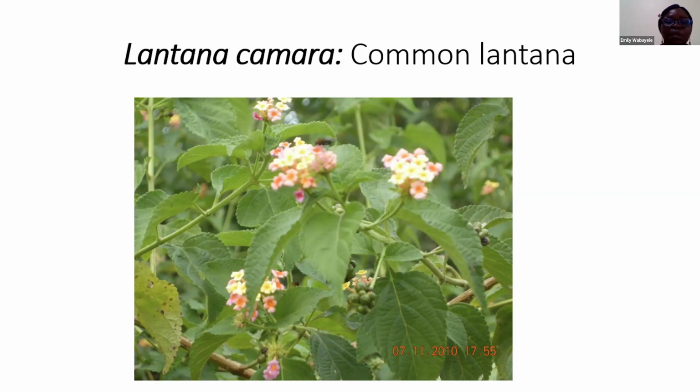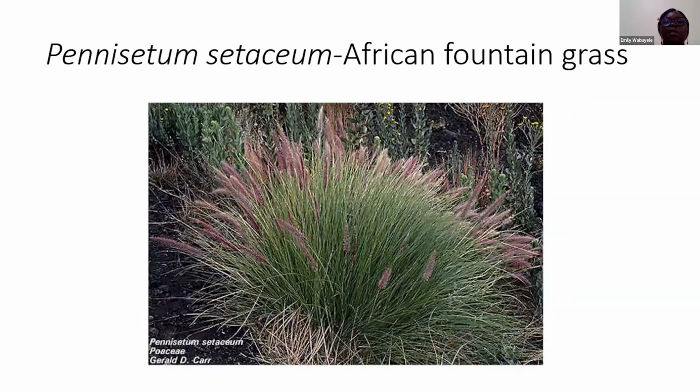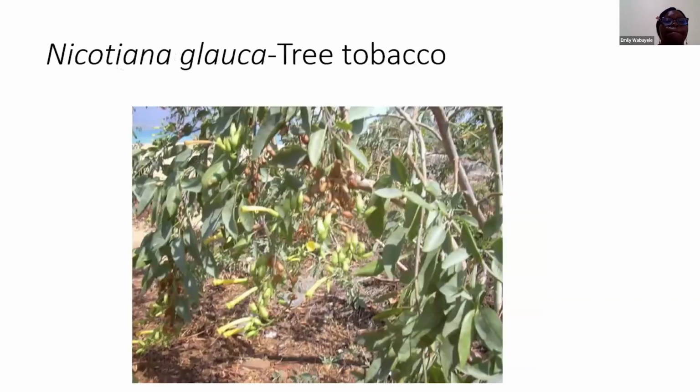There are people who would never do away with it, because first of all, the children can eat the fruits, and in that way they are actually spread from place to place. And there are people who say it is a really good plant because they also use it medicinally. Then Salvinia molesta, again, this is a water invader. Pennisetum, a fountain grass, is very beautiful, and I have seen it grown in many gardens, even along highways.